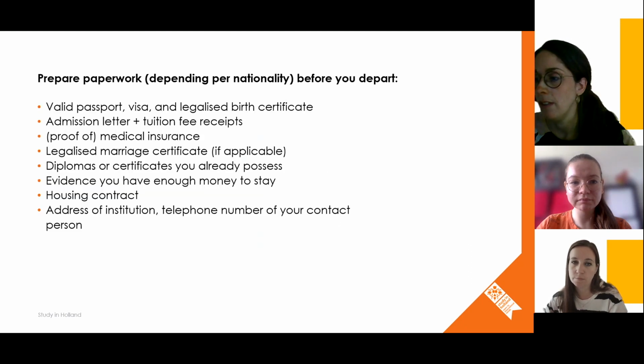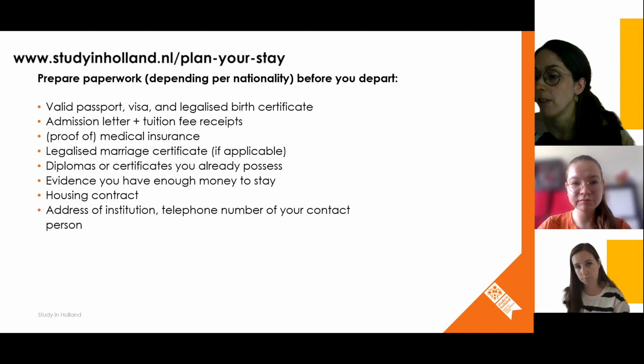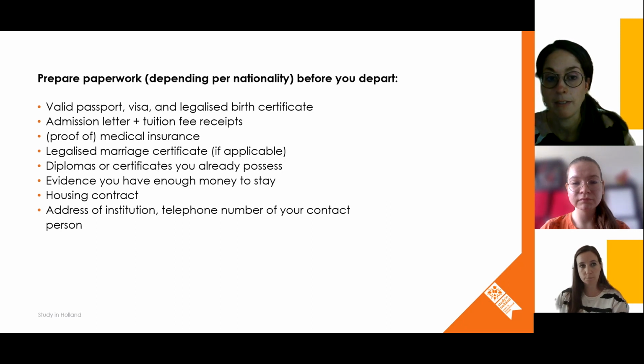What other paperwork do you need to prepare? Here you can see a whole checklist, but this depends on your nationality and the country where you are coming from. EU nationals, for example, don't need a visa to stay in the Netherlands, so check what kind of paperwork you need to prepare in your situation. On our Study in Holland website, you can find more detailed information about this. But generally speaking, you need to think about a valid passport, obviously, your admission letter and tuition fee receipts, proof of medical insurance, your housing contract, etc.